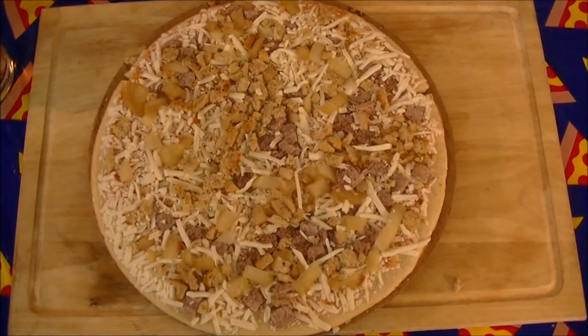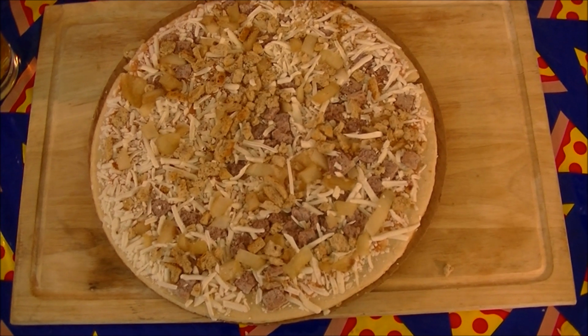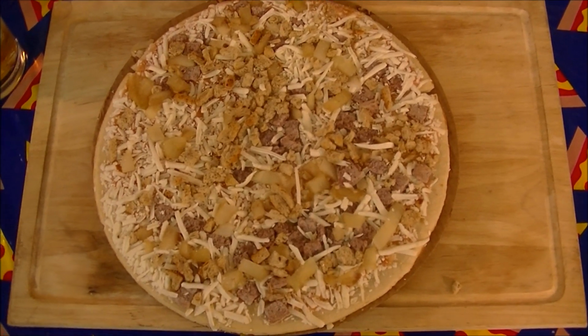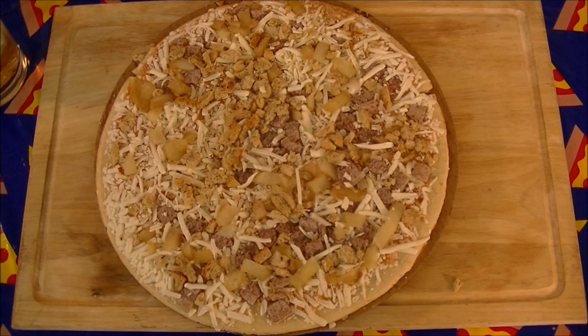Alright guys, they told me to preheat the oven to 400. They want us to cook it for 18 to 20 minutes. Well, you know what I'm going to do. I'm going to check it at about 15 minutes, and I'm going to probably put it in the broiler. I'll be right back right after this to show you the cooked Reuben.